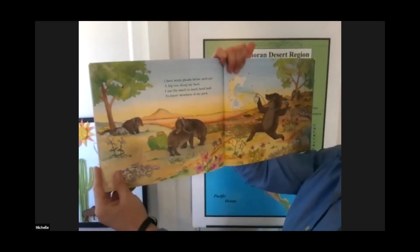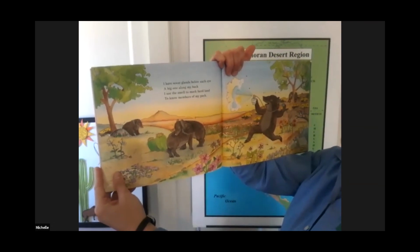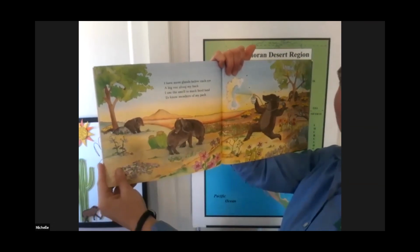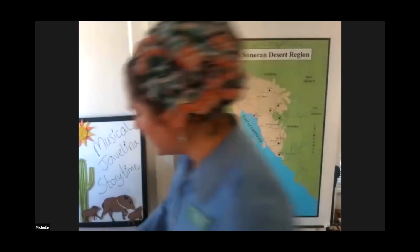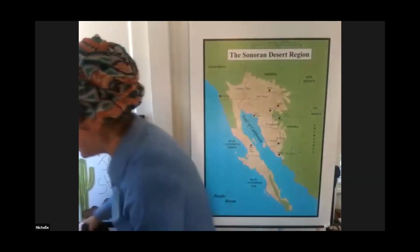I have scent glands below each eye, a big one along my back. I use the smell to mark herd land, to know members of my pack. So javelinas are rubbing their smells on each other. And that's how they can tell who's in their family, because they have a family smell. So imagine that you're a javelina and you've got scent glands under your eyes, and you're going to do a javelina handshake with your javelina family so that you all have the same stinky smell and you can recognize each other by your smell.